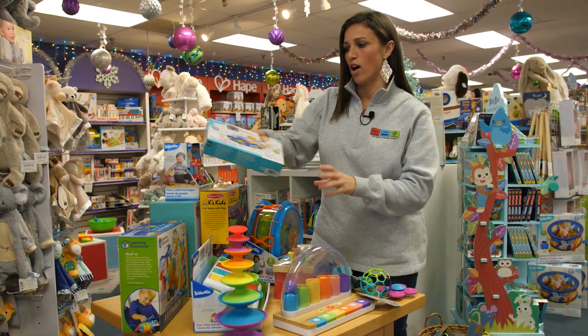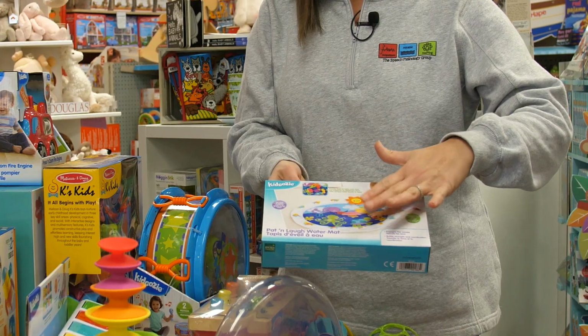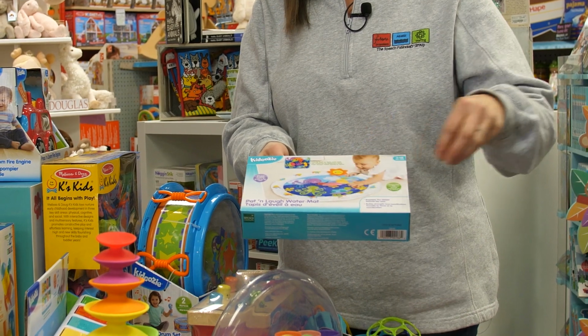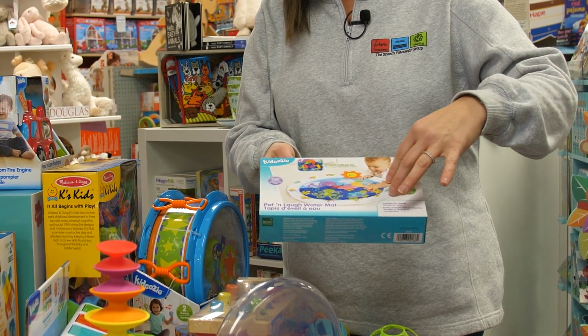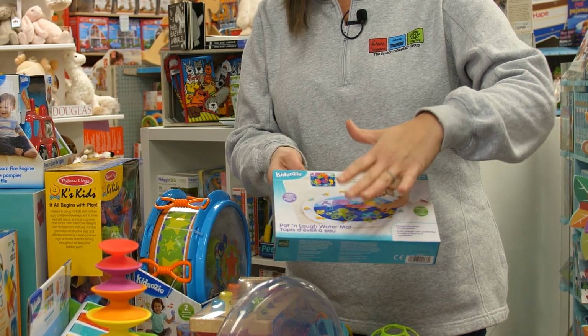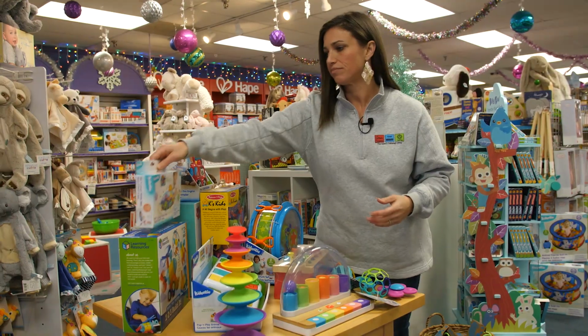So here is a water mat that you can fill with water. The kids can hit it, watch the animals inside move. You can pull the children away, have them crawl to the toy, and you can even have them request more if you start hitting the water to see the toys move.